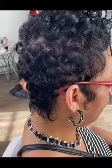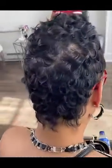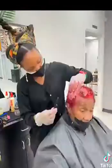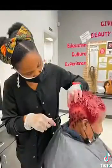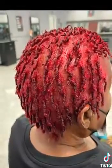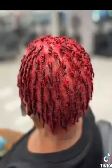Those kinds of styles are the styles we're talking about today. You can see it on your screen. It's mostly for the older beautiful women. Pixies can contour your face shape. It can add density to your mane, and it can also make your daily life easier all at the same time, because this kind of hairstyle really aims for that modern cool element.